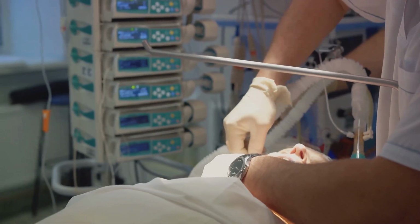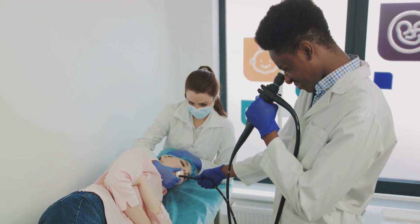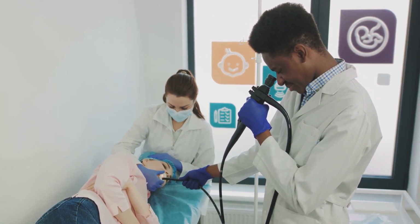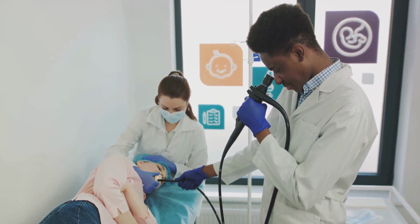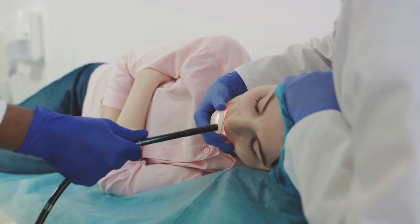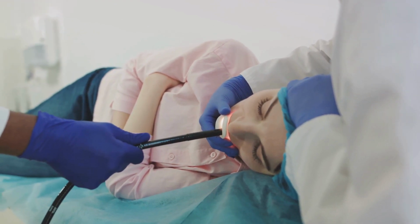By providing a clear, magnified view of the patient's airway on a handheld screen, it mitigates the need for physical alignment of the airway axes. This feature alone dramatically reduces the physical strain on the operator, leading to a smoother, more comfortable experience for both the patient and the healthcare professional.